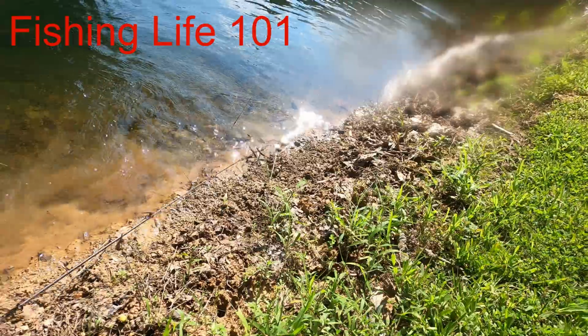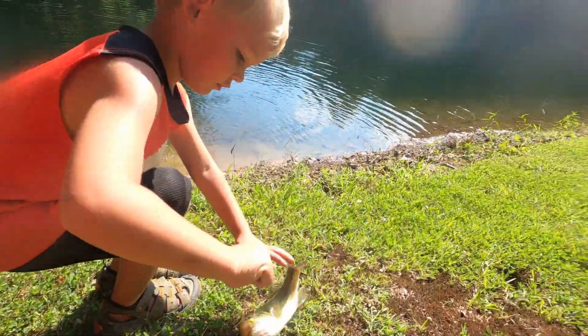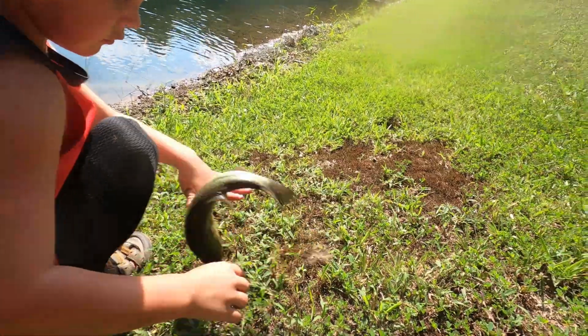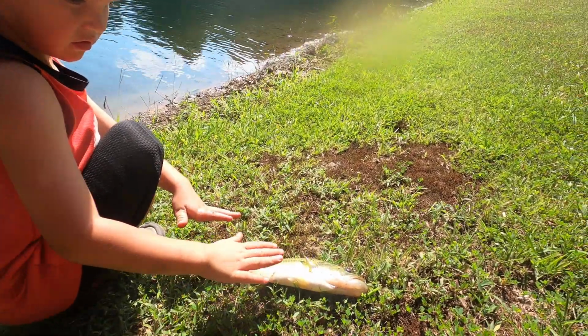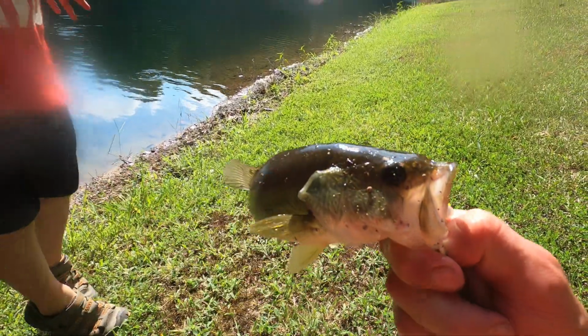Hey, Daxton, you're gonna lose him. So Daxton just got another bass here. He actually just got a nice one, probably about a 2-pound bass that I thought the video was recording, but it didn't actually record it. So Daxton went ahead and caught another one in that amount of time.